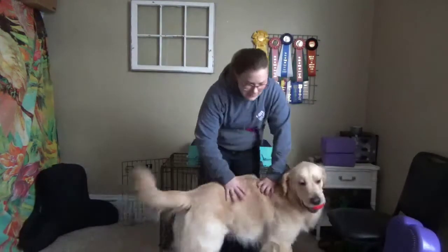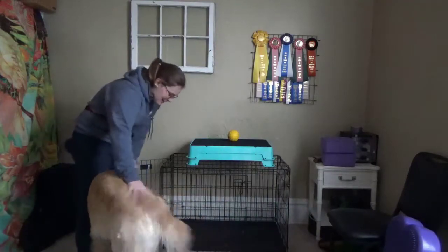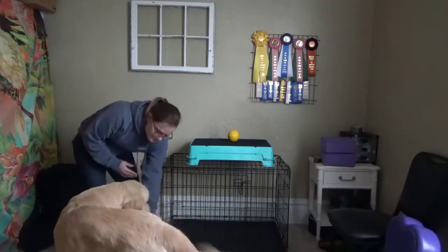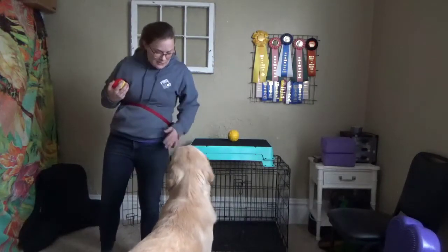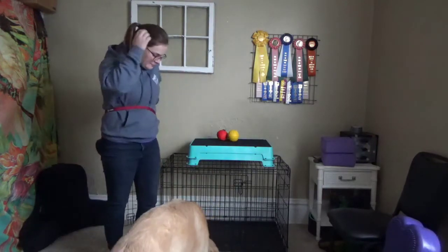And then when it's time for me to get it back, he doesn't seem to want to give this one up as much. You saw him just duck his head away from me. Joe, come here. Give. Yeah, good boy. So I'm going to give him a treat because he gave me that ball. What a very good boy.